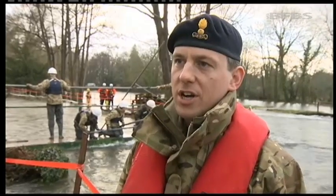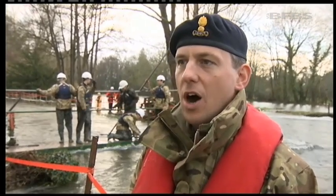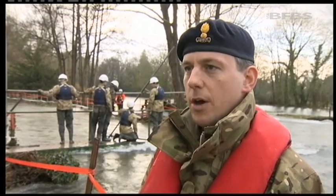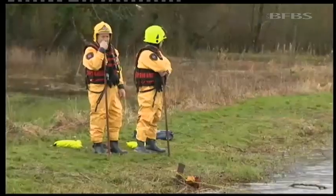What we're doing is trying to stem the flow in the Fish Lake stream, which runs into the middle of Romsey and is currently at far too high a level and is eroding some embankments. So we're trying to stem the flow in that river. 25 soldiers are involved in this operation, and trying to tame the floodwaters can be dangerous work.